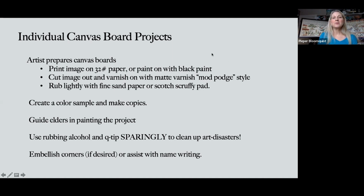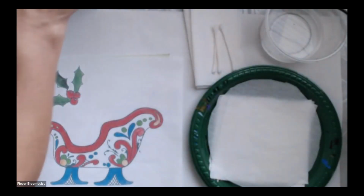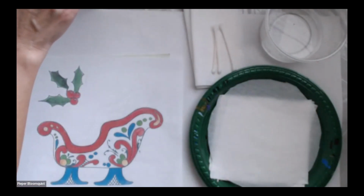So I'm going to stop sharing right now and switch over to my camera, and bear with me just a second, because when we did the video check, it was a couple hours ago, and I'm up north pretty far and it's starting to get dark. So my lighting might change.